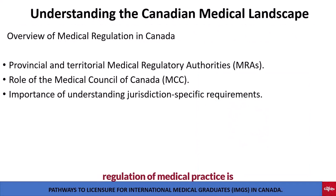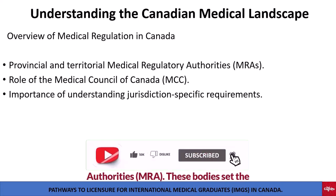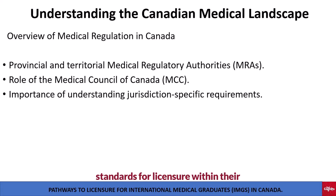In Canada, the regulation of medical practice is primarily managed by provincial and territorial medical regulatory authorities, MRA. These bodies set the standards for licensure within their respective jurisdictions. The Medical Council of Canada, MCC, plays a pivotal role by assessing and evaluating medical graduates through standardized examinations, contributing to the uniformity of medical qualifications across the country. It's crucial for international medical graduates to familiarize themselves with both the MCC's national standards and the specific requirements of the MRA in the province or territory where they intend to practice, as these can vary significantly.